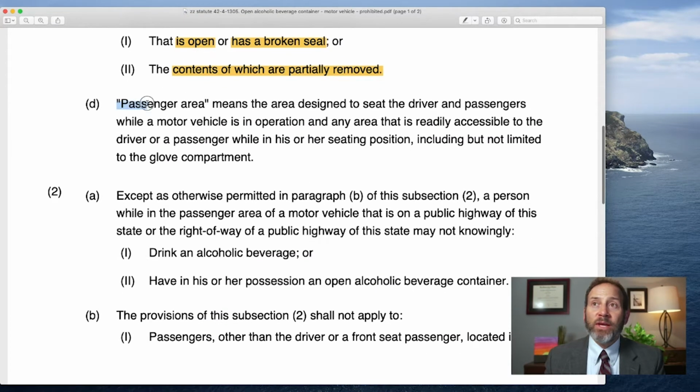Now, where is the passenger area of the vehicle? Here we go. The passenger area of the vehicle is any of the area that is designed to seat the driver and the passengers while the motor vehicle is in operation. So in other words, it also includes the glove compartment.